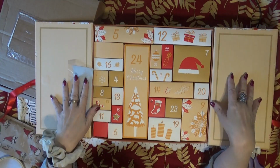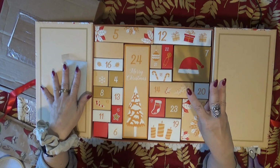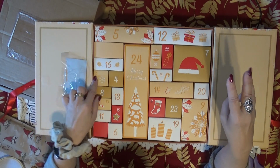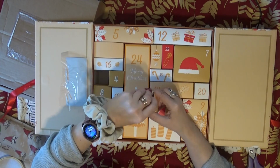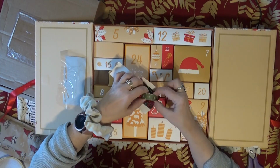This is Diamond Painting Creations, box number 3. Where is box number 3? A little bitty 3 over here. Let me see. I know I'm goofy, but deal with it. Little bitty basket. Oh, nice.